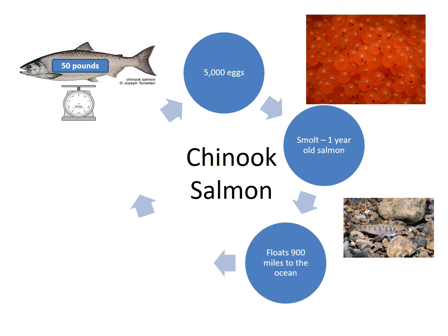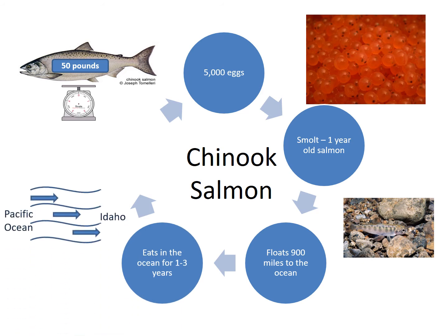They will stay in the ocean for about 1 to 3 years to eat and get bigger for the swim back to Idaho. They use their sense of smell to find exactly where they were born, and they return to the exact spot to then lay their eggs. Most fish will then die right where they laid their eggs, and that provides food for other fish, crayfish, and water insects.